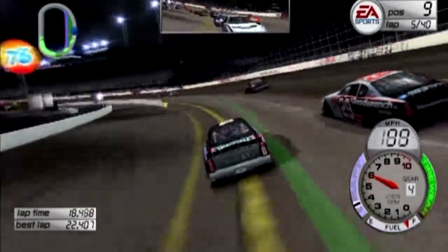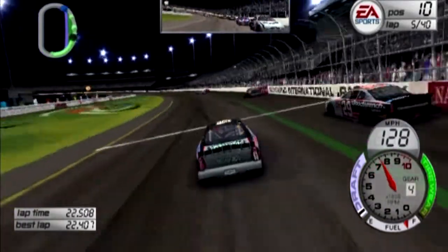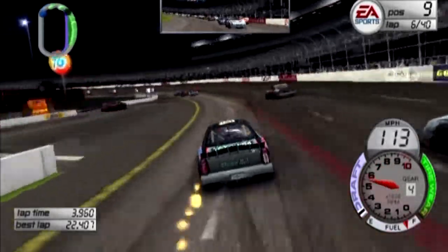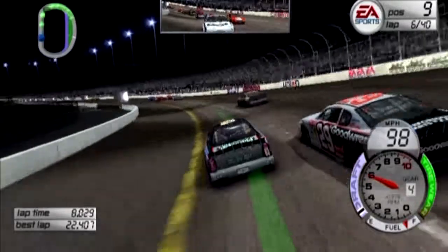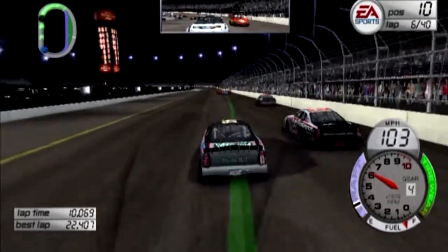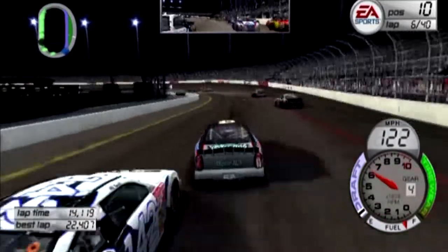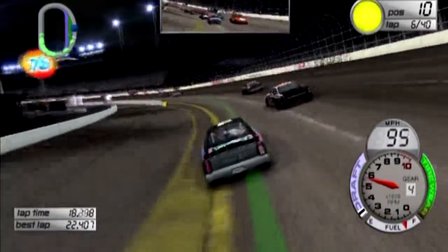Rookie tries to squeeze in the middle again. Trying to be smooth, trying to hit our marks here as we go through turns 1 and 2, which is usually one of our Achilles heels. Okay, here we go down into turn 3 and 4. Whoa! Oh!